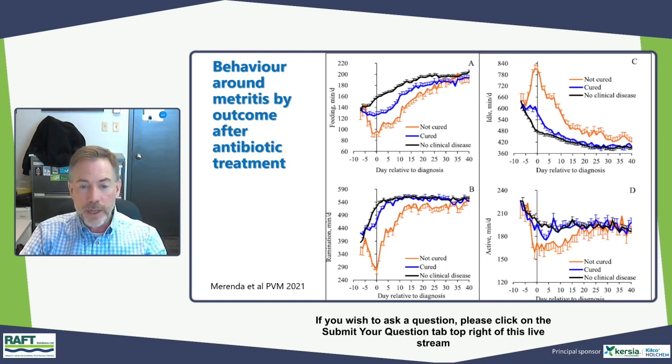And so again, from that same study, the other thing they did, which was quite interesting, they looked not only at predictive, but now these are centered on the day of diagnosis and following cows subsequent to treatment. So the orange lines are cows that had metritis, were treated, but didn't cure. In other words, they still had stinky discharge and or fever a week after the end of their course of antibiotics, whereas in blue are the cows that had metritis, were treated, and did cure, and in black are cows that were healthy, didn't have any disease at all. And so again, you can see there are noticeable differences between those that did and didn't cure.